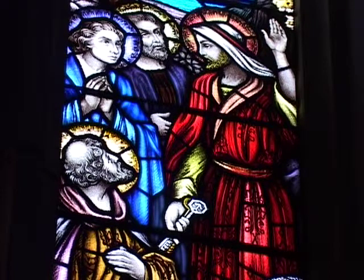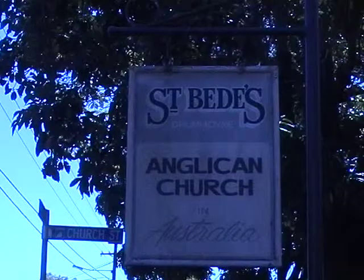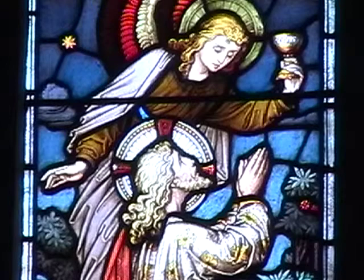In this scene, Jesus is giving the two keys to his disciples. His eyes are focused on the woman, who is giving the star symbol. In the Masonic Church of St. Bede's in Drummoyne, Sydney, the angel is passing to Jesus the Holy Grail. Jesus has his arms folded in the star sign, the symbol for electricity.